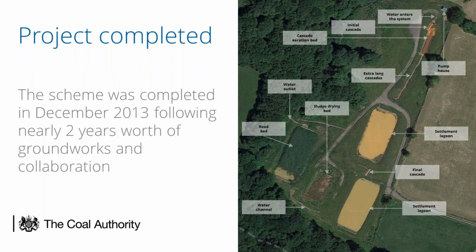So following all of that, the project was completed in December 2013. So it took quite a while to get there. Again, there were a few delays with ground and power and the like. I think Andy's going to run through the rest of it.